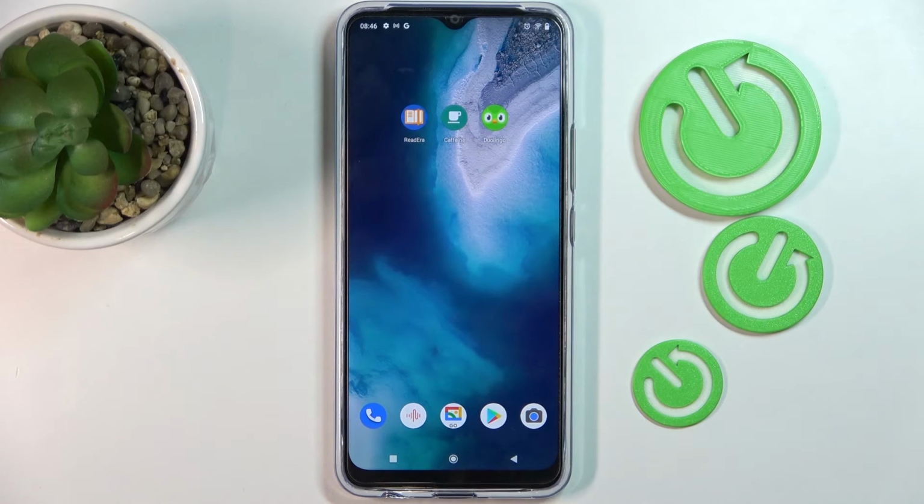So that was 3 of the apps you should get on your VIVO Y01.